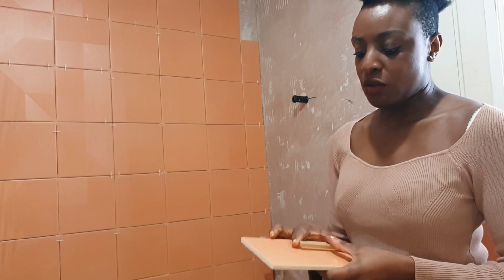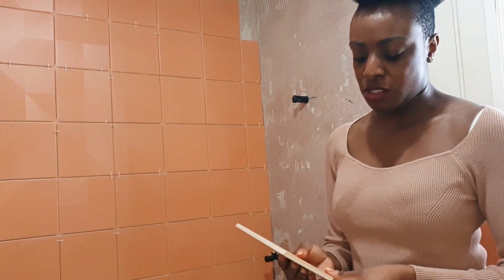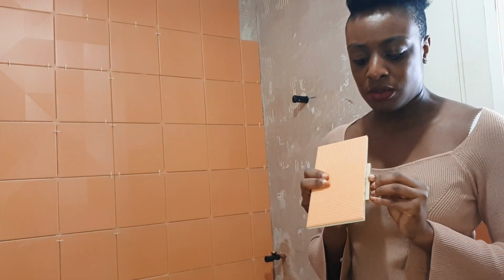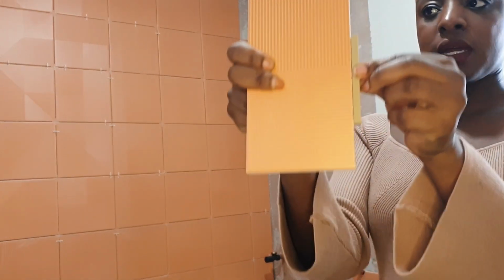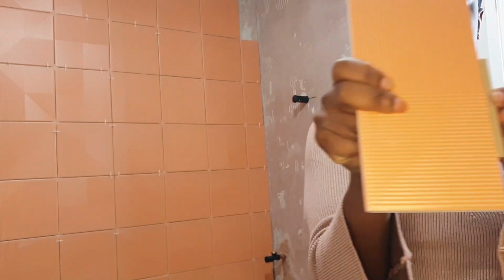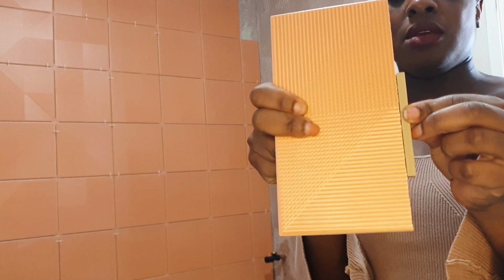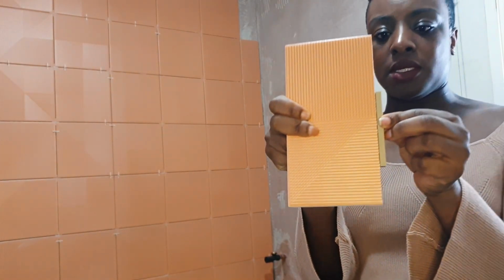So this is going to be the grouting in between the tiles, just so you have some sort of semblance of what I'm referring to. So it's that kind of vibe. So it neutralizes, and it wouldn't be as hard to maintain as a white grout tile would be.